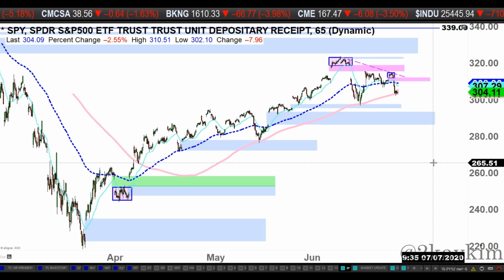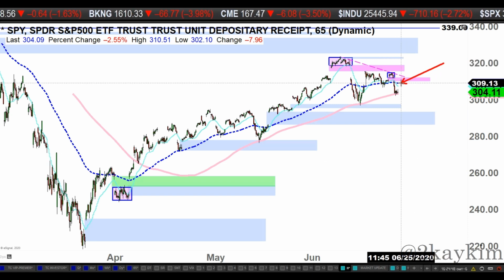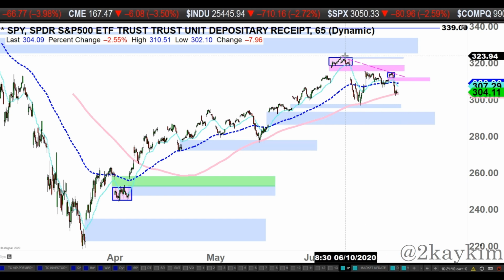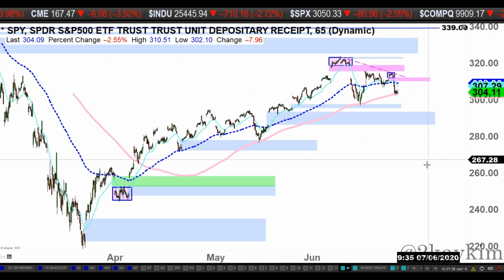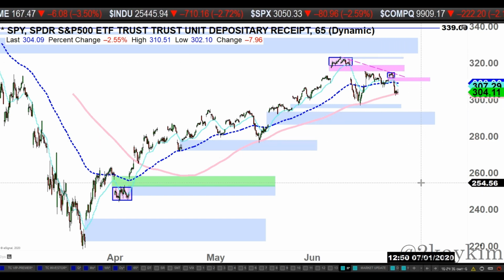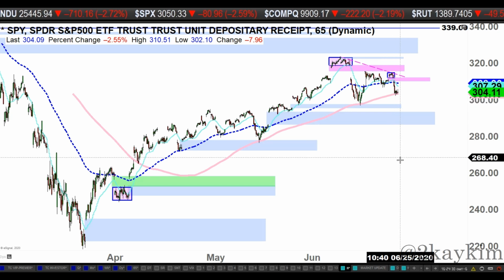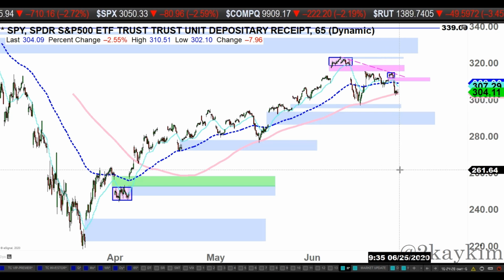When we do see that, we are hanging around below my midterm moving average, but I'm not ready to say bearish yet in the midterm. Short term, bearish. For sure, short term, bearish. But in the midterm, I'm leaning towards neutral to bearish. Remember, it was neutral to bullish. Now I'm leaning towards neutral to bearish, right?